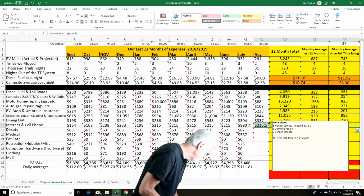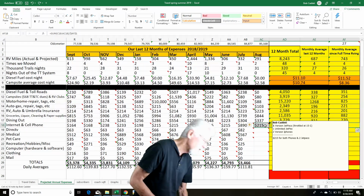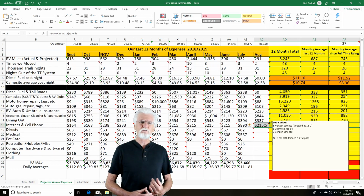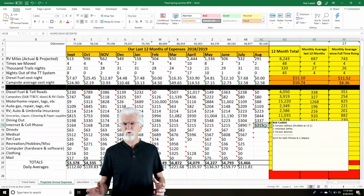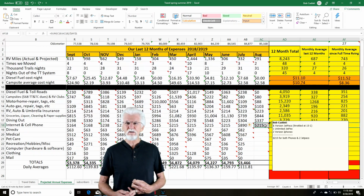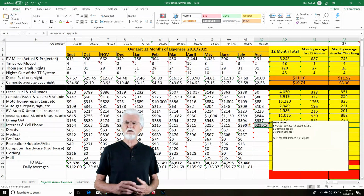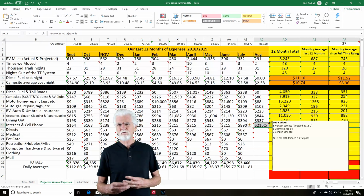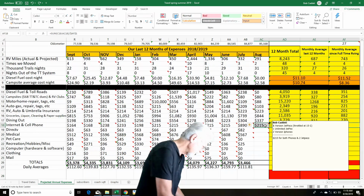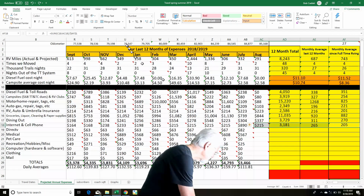Cell phone and internet. We have one jetpack that's an unlimited plan that we pay $65 a month. We're with Verizon. Then we have another jetpack that has 15 gigabytes of internet, and then our 2 cell phones. And those 2 cell phones and that other jetpack is like $160. So all that together for our cell phones and internet, $215.